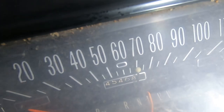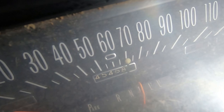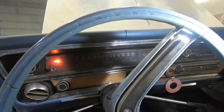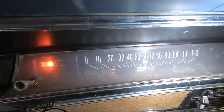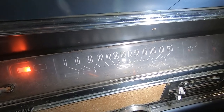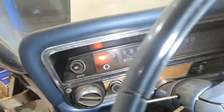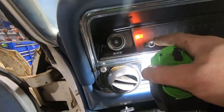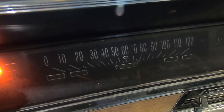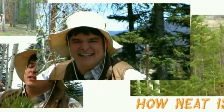But also look at this. See that little needle? Little white dot right at about 72 miles an hour. This thing's got the speed minder option on it. So you could set that to different settings. And once you hit that speed, it should buzz at you and tell you, hey, slow down. I think we can adjust it. Is it this knob here? Let's see what happens. Oh yeah, look at that. Woo! I've never had a car with a speed minder option. How neat is that?